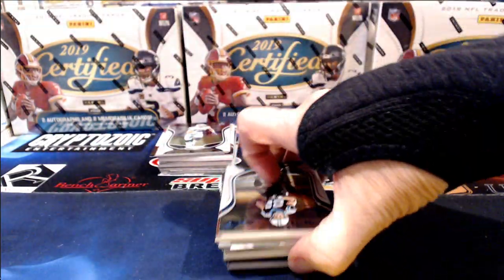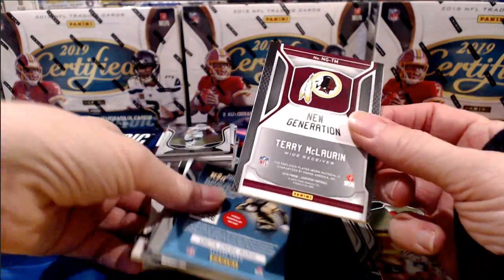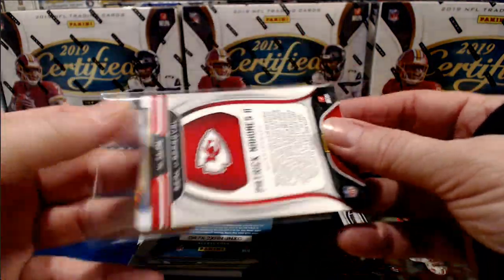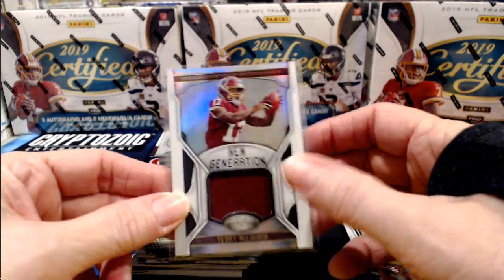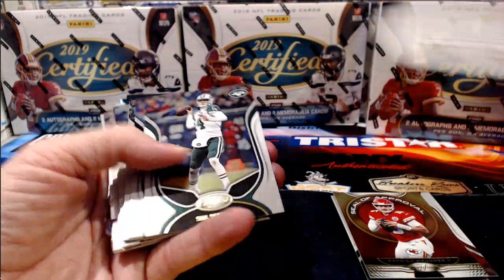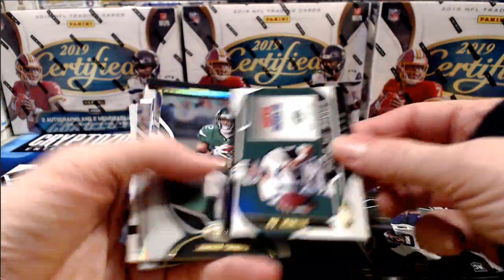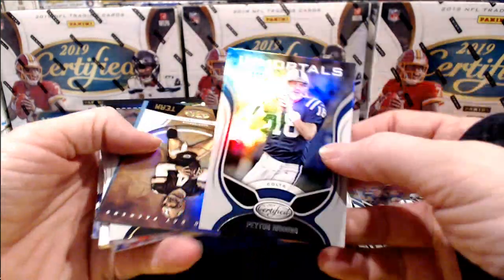Alrighty, kids. Terry McLaurin, Redskins, with a Pat Mahomes stuck to the back. Let's try that again. Yeah, that's a little more like it. There's your jersey relic. And then Pat Mahomes was trying to hitch a ride there, but it did not work out for him in the end, did it? We caught him not paying his fare.